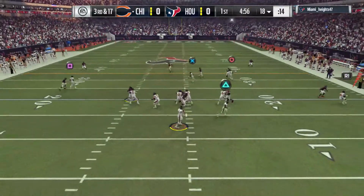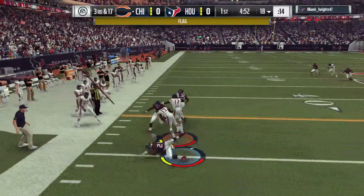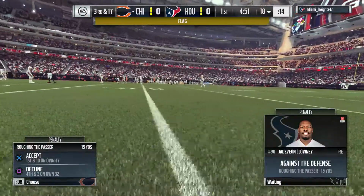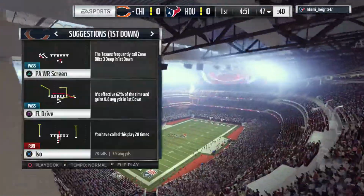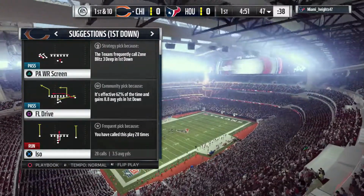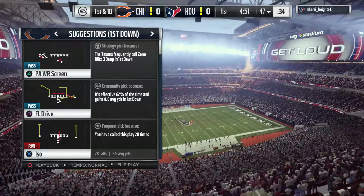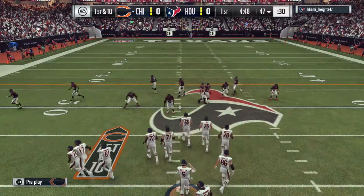They fake the give to Carey. Now Cutler finding time. He's got that one complete to Eddie Royal. So roughing the passer, 15-yard penalty. And you notice how the offensive line responded. A couple went to check on the quarterback, and a couple went to the guy who hit the quarterback. No one likes to see their quarterback hit.